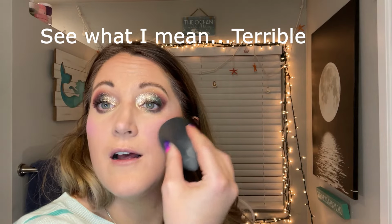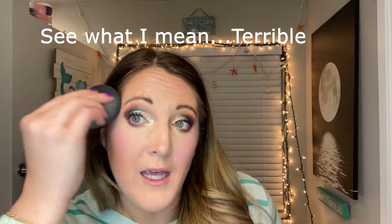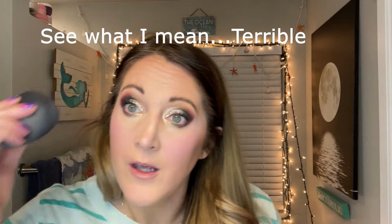It is a very light shade. A very lilac-y, lavendery pink, cool toned pink. It is showing up, but it is very, very fair. I would definitely leave a cast on a lot of skin tones. It is what it is, okay? Matte.